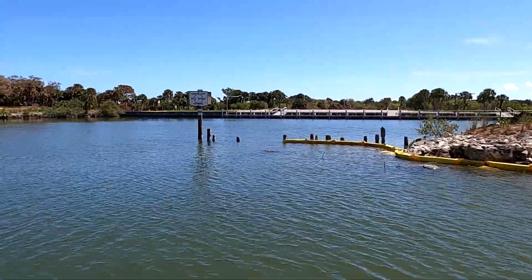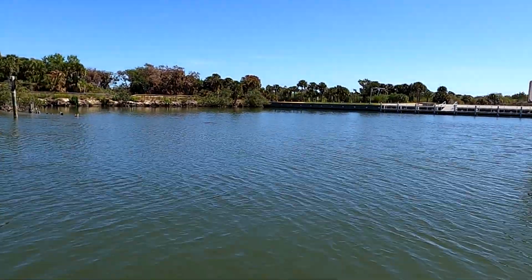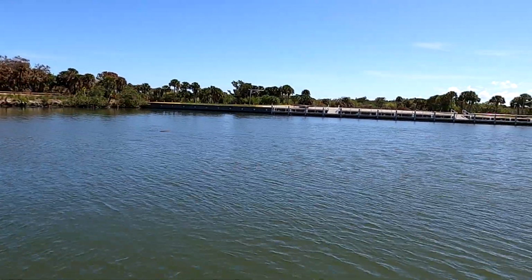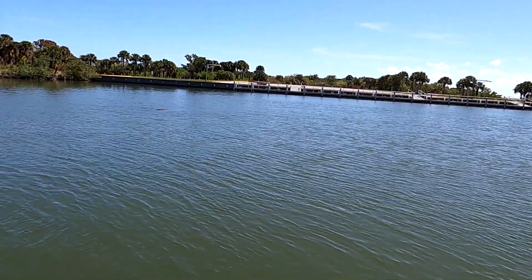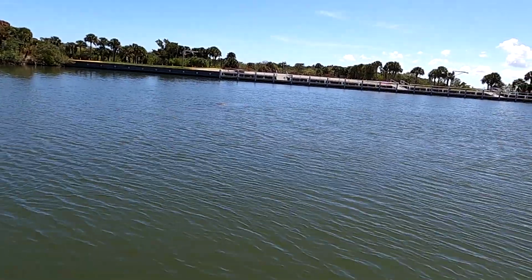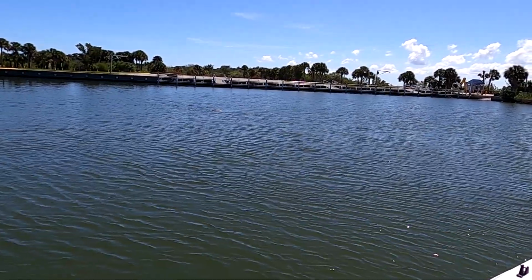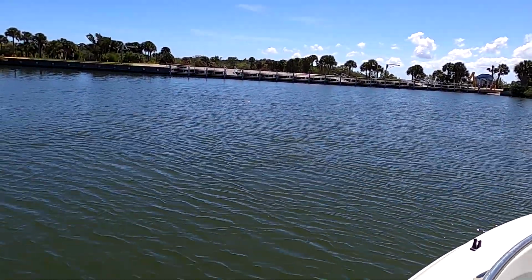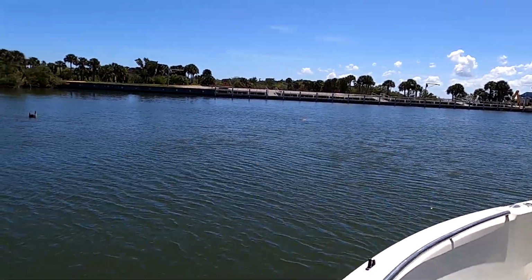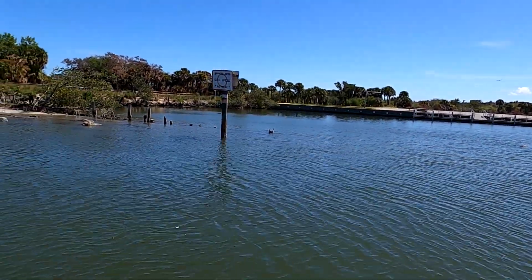There's a manatee. Look, there's a manatee. Right there somewhere. You see the back? Buddy, you see the back? There's a manatee. He must be sleeping. That's all there is back right there. Just sleeping right in the channel. Huh. He's not moving, not coming up. Oh, there's one way past that sign too. I see a couple of them. That's cool.